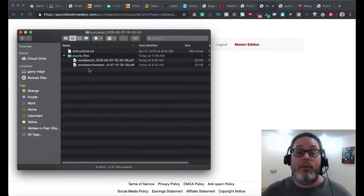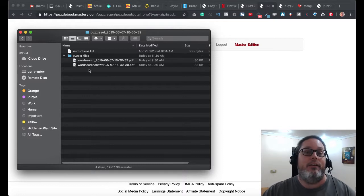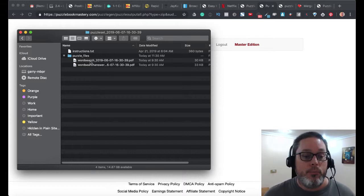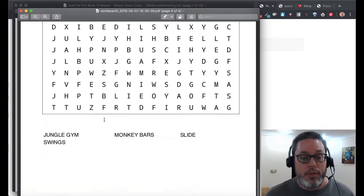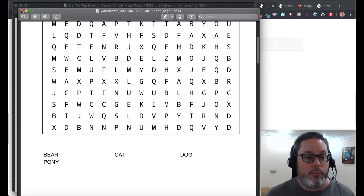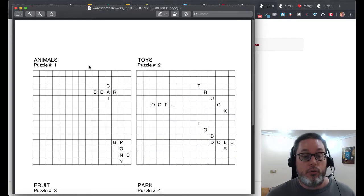Again, Ken covers all this in the training, so don't worry. Once you get your copy and you get inside, you're going to watch the training, and it's going to make all kinds of sense to you. He even walks you through how to do this and how to merge these PDFs to create books. So now what we have is the word search. See, you just have the word search as you saw earlier, but it doesn't have the answers. Okay? And then you have the answer key, so you have them separate.